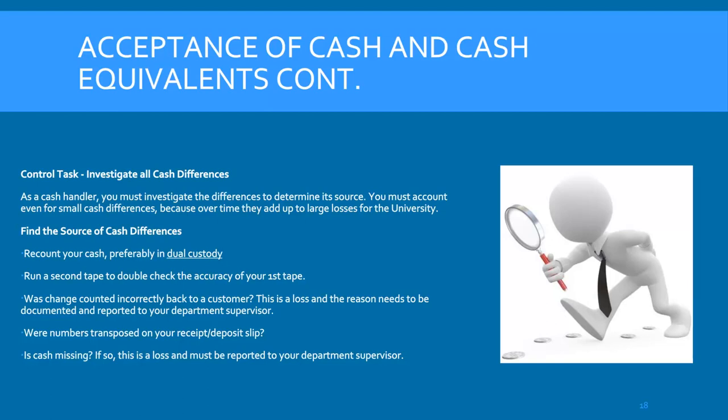Was change counted incorrectly back to a customer? This is a loss, and the reason needs to be documented and reported to your department supervisor. Were numbers transposed on your receipt or deposit slip? If so, double-check your figures and slow down next time. Is cash missing? If so, this is a loss and must be reported to your department supervisor.